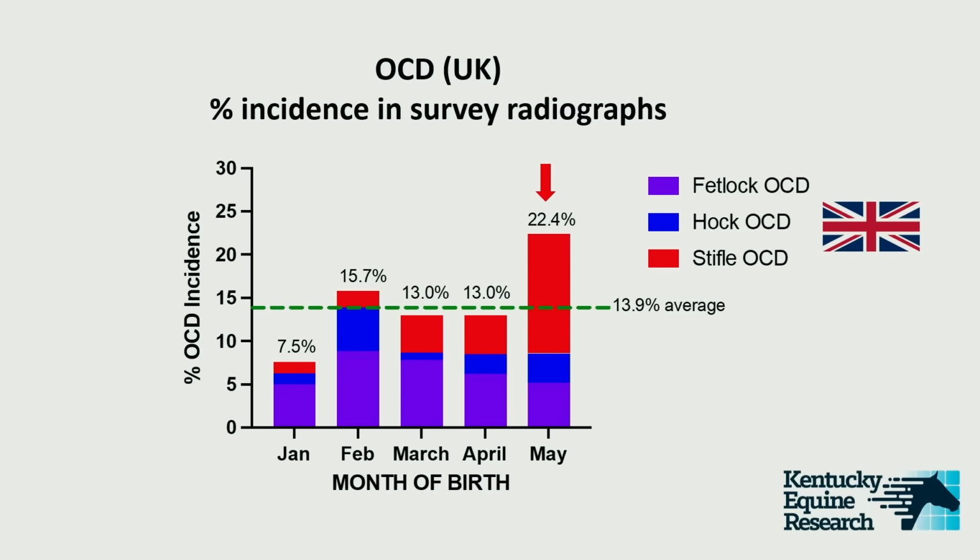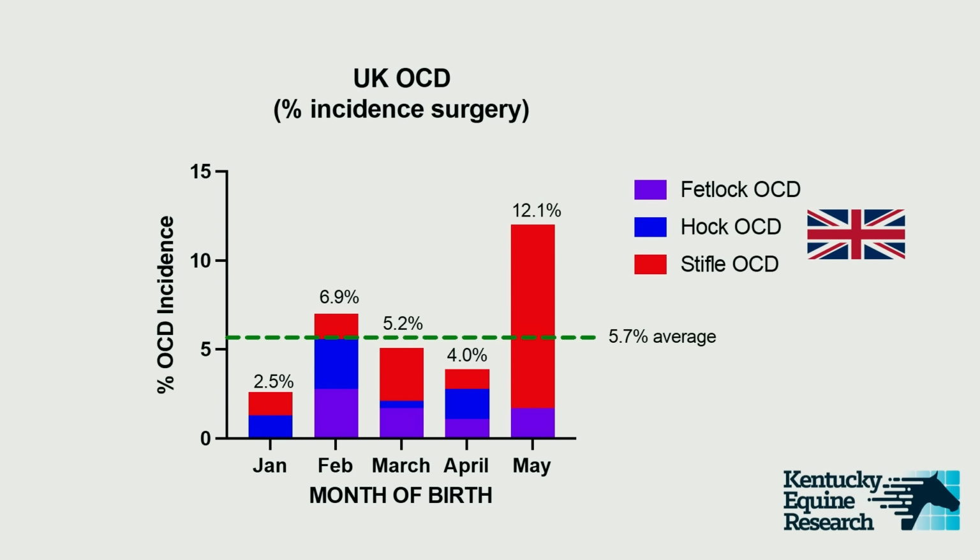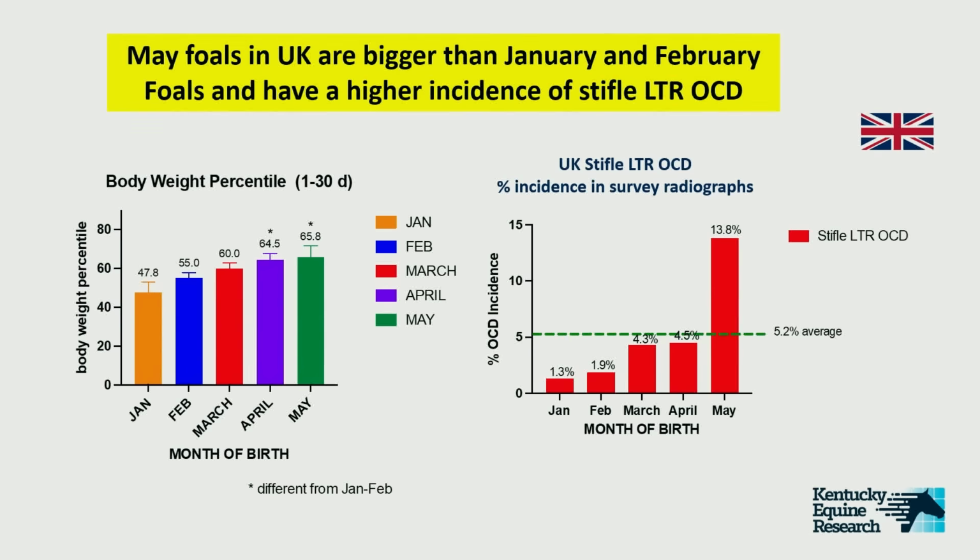When we looked at the incidence in surveys, again, we saw a very high proportion of stifle OCDs in the UK foals from May. If we looked at surgery, it's basically the same thing. The highest incidence of surgical OCD was in April foals, and in UK, there was a high incidence of stifle OCDs. Now, I'm going to put a big asterisk beside this because that's a pretty small percentage of the total population. So we're talking about only about 55 foals in this group that we had survey radiographs that were actually born in May, but a lot of them had stifle OCD surgery in May. And May foals in UK are bigger than January or February foals.